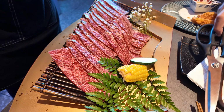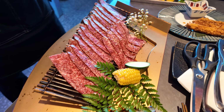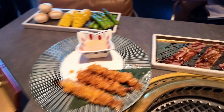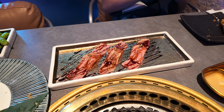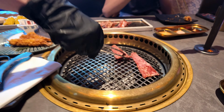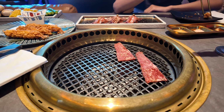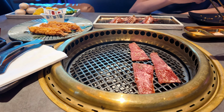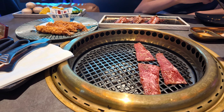Looks good, right? This is Wagyu, right? All right, so this is Wagyu here. Awesome. And then we have Wagyu over there also, sushi Wagyu, yep. The Wagyu looks good.